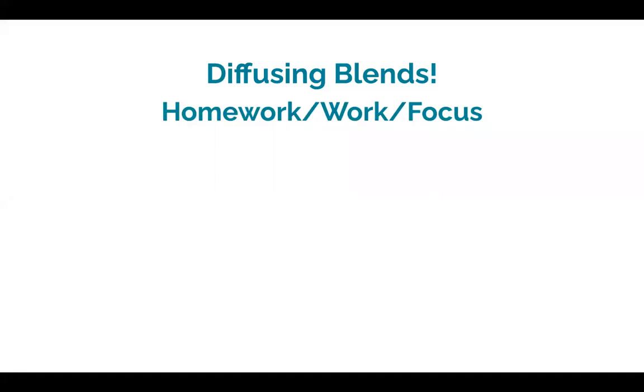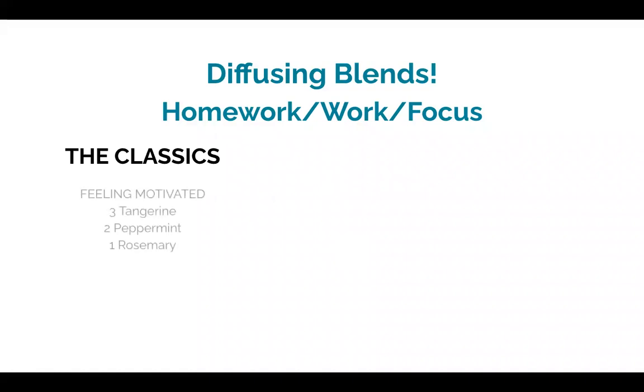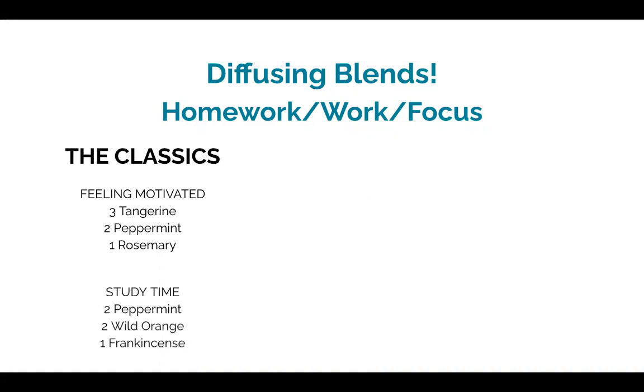Okay, homework, work, focus. It's going to cover all the things. So a good one is tangerine, peppermint, and rosemary. This follows Melissa's recommendation that having a citrus, a mint, and an herb is a great combo in a diffuser. A study time one, this is also a classic: peppermint, wild orange, and frankincense.